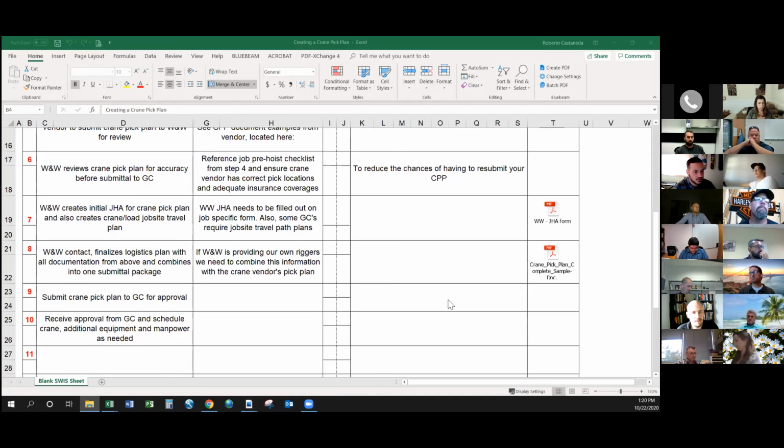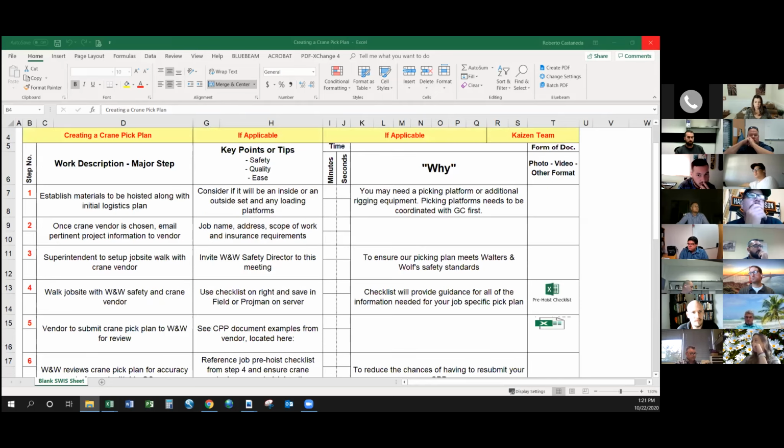There are things such as what kind of insurance the job has, and whether there are any special OSIP or CSIP requirements. So there are steps in the SWISS to make sure that you're not overlooking that. Number 9 is you're going to submit to your GC for approval, and then hopefully it's just a one-time submittal. You get the approval, then you can schedule your crane and order equipment and manpower as needed. So that's pretty much how the SWISS is written. Great. Thank you, Joseph.